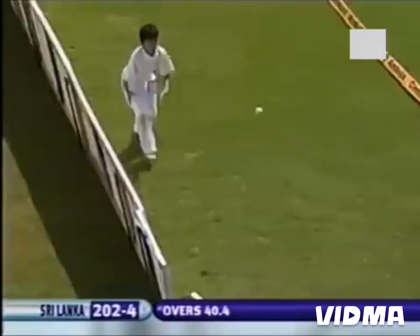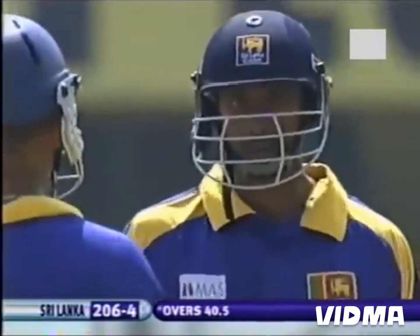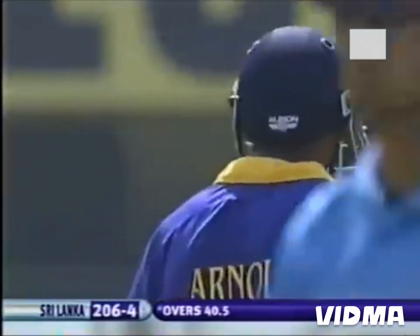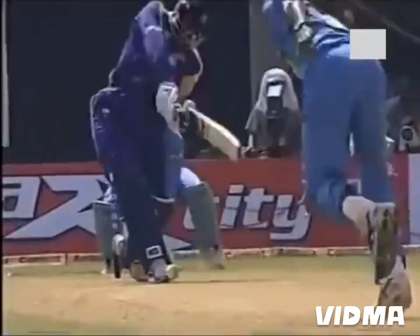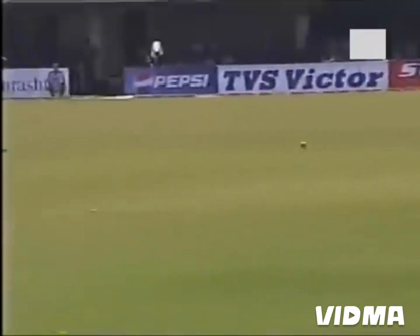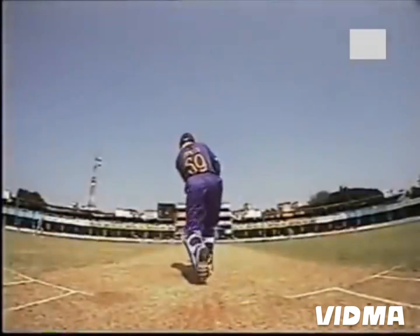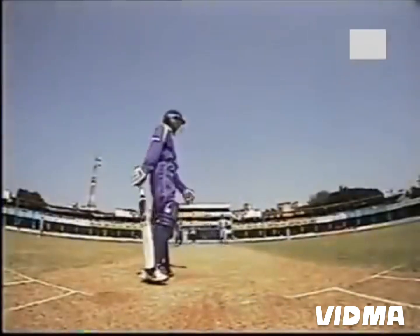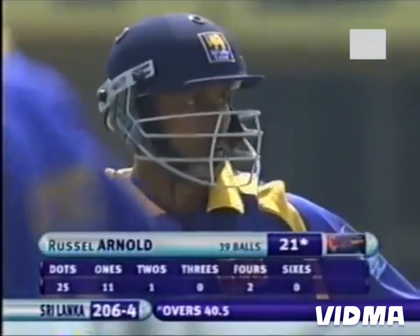Good shot. That's banged down the ground for four. That's the best shot he's played so far in this innings, Russell Arnold. He's been out there for 45 minutes. Played 39 deliveries. Time to move on. Overpitched and in the right slot for Russell Arnold. Bit of bottom hand, dragging it to mid-on. Effective batsman in the slow overs.